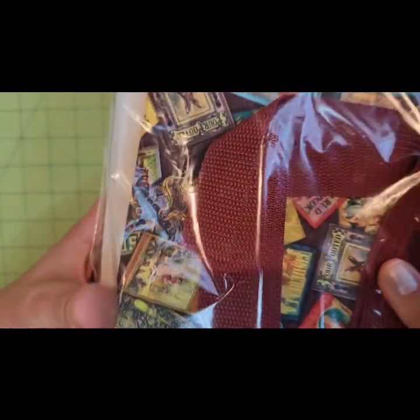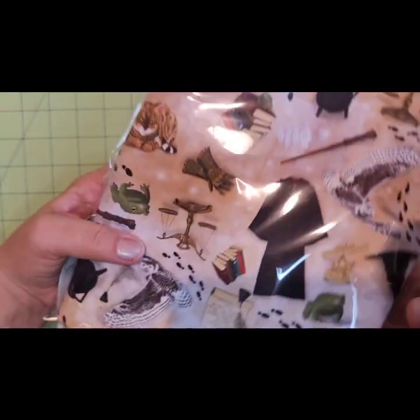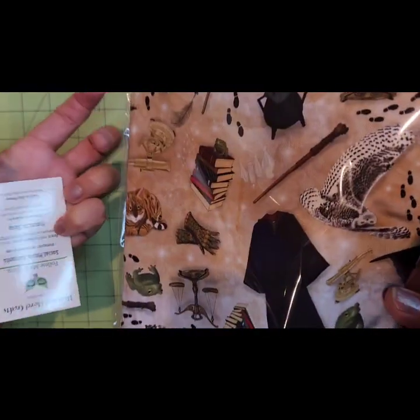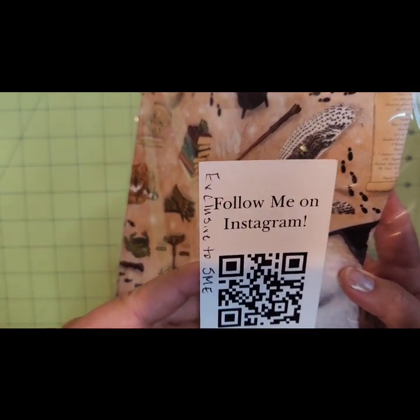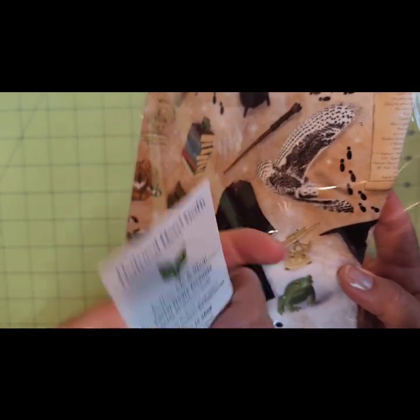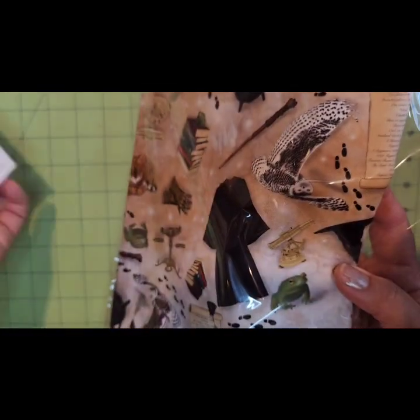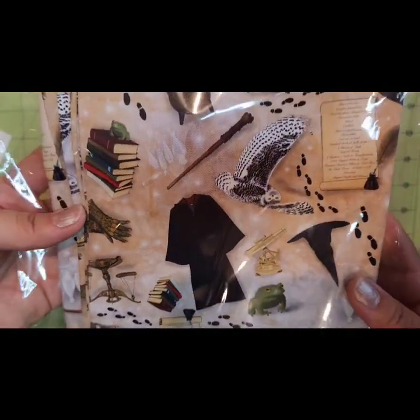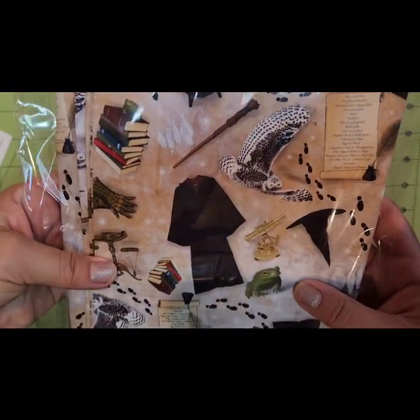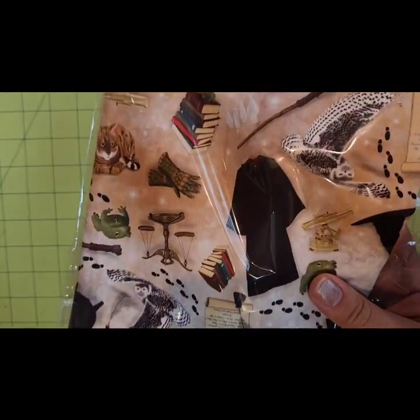Very fun, nice earthy colors. And I believe this awesome Harry Potter fabric is from the Natural Nerd. She's on Instagram as Natural Nerd. And I think I remember seeing this in their booth. If it was someone else, please go ahead, tag yourself below. Looks really cute. This is cotton woven quilting fabric.